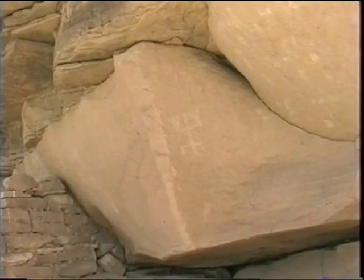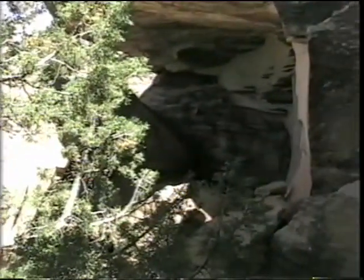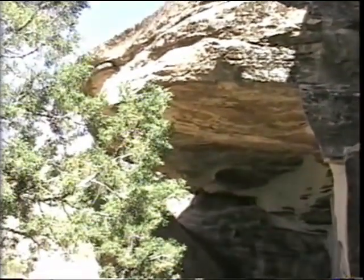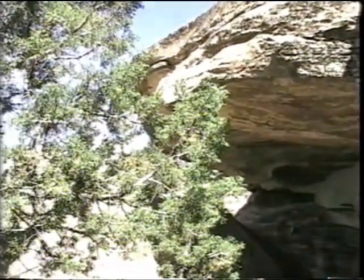That's really good engineering. I guess you don't have to worry about the roof leaking in a spot like this. The roof is solid stone and over 100 foot thick. But there was even time to make a few petroglyphs in these sites.